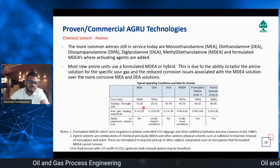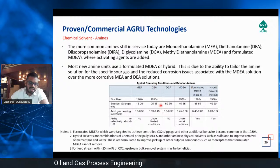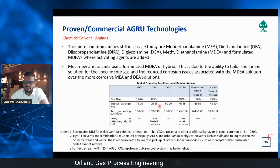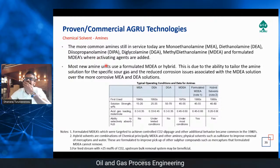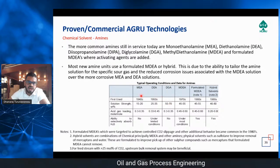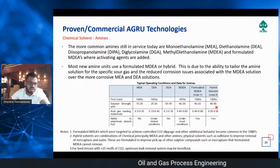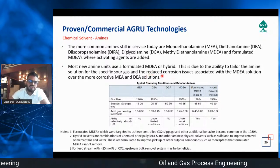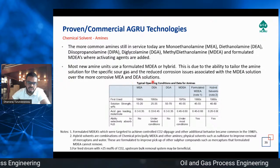The solution strength here means it comprises water. So 20% MEA, 80% water, that's what it means. 35% DEA, the rest would be water. Since water is present, corrosion will be a very big issue for these particular solvents. Whereas formulated MDEA can handle higher solution strength, which is higher solvents compared to water. A hybrid can handle up to 80. So basically, the water content in your solution has already been reduced. That's the reason why there are reduced corrosion issues associated with the MDEA solution over the normal MEA and DEA solution.